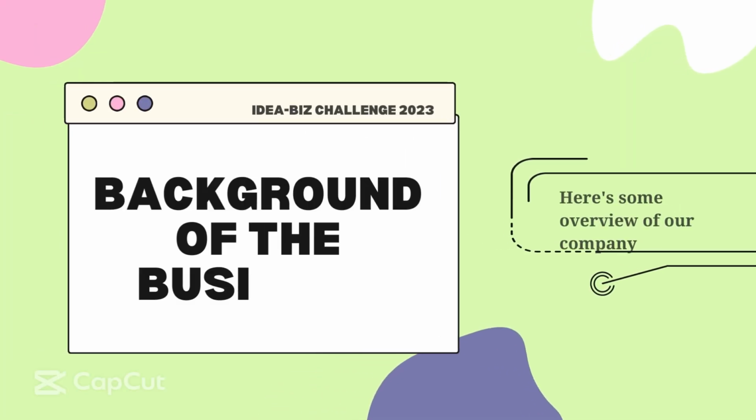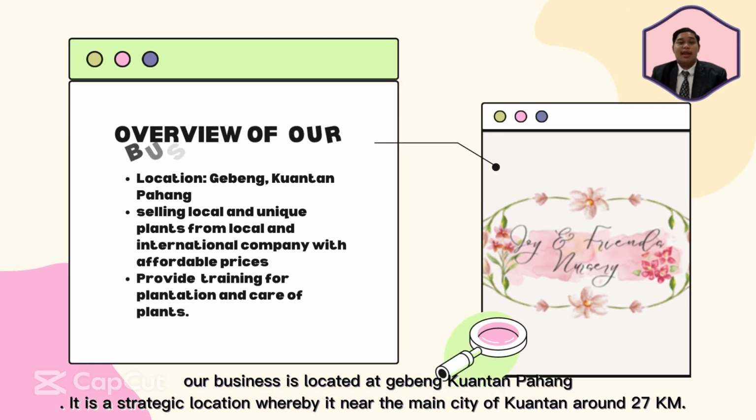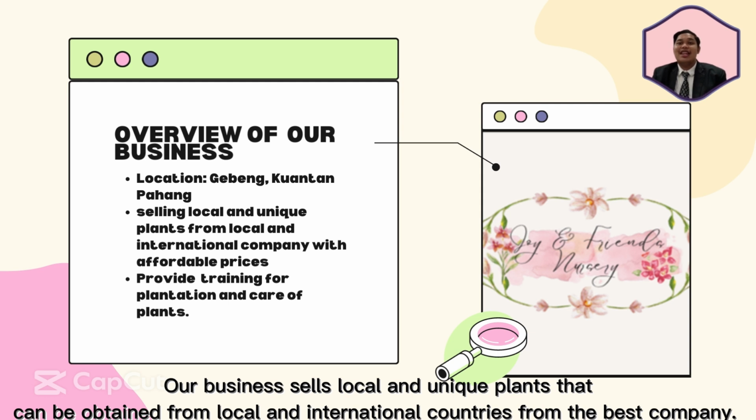Background of the business. Our business is located at Kebang, Kuantan, Pahang. It is a strategic location, near the main city of Kuantan, around 27 kilometers. Our business sells local and unique plants that can be obtained from local and international countries from the best company.